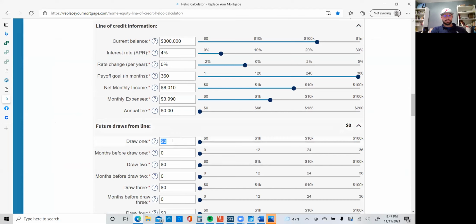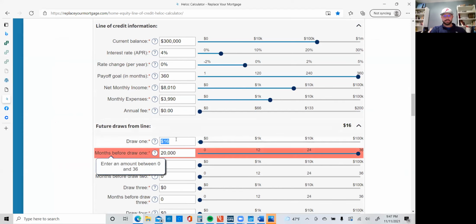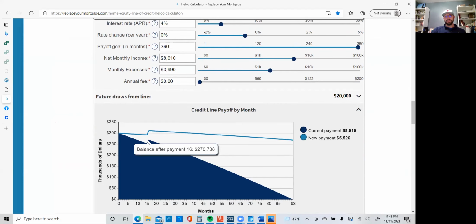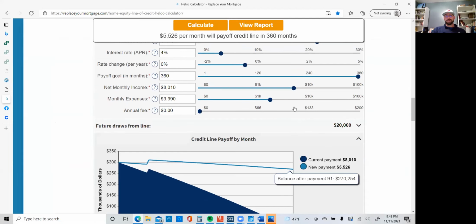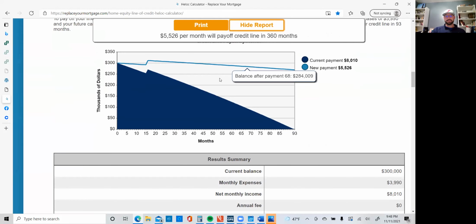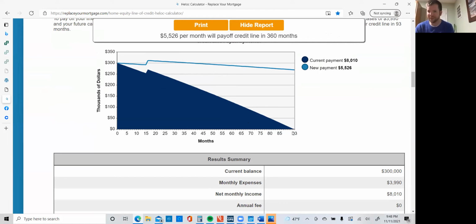Let's say month 16, this individual needs to buy a car and their price range is $20,000. Whoops, actually that's backwards. I always get those mixed up. But what we're showing here is in month 16, we're taking out $20,000 from the HELOC. So you can see this bump right here. This is very, very interesting, and this kind of blows people's minds away. So let's say they did that. It only increased the term by not very long. You went from 87 to 93.